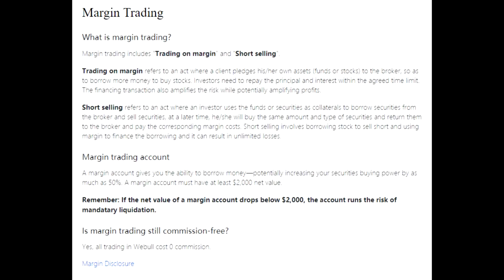Something else worth mentioning is that the accounts you can open are only either a cash account or a margin account. There are no custodial accounts or any types of retirement accounts, and that's pretty much the same as with Robinhood as well. You just have the option of those two accounts. Now, one thing that is different about WEBULL is that you have access to up to 4 times your deposit in margin without paying for a monthly subscription.